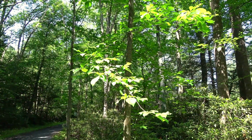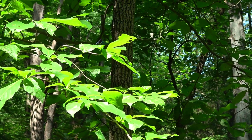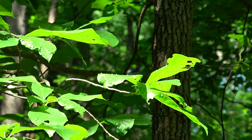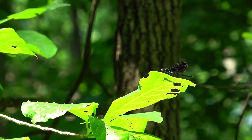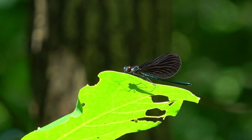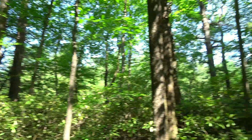So there is a damselfly on that tree up there. If you can see it, I'll try to zoom in with this camera as much as I can. Try to see if I can find where it is. I think it's up there. Yeah, he's right up there in the center. If you can see him. Oh, well, there he is. All right, I'll try to get a picture of him with the other camera then. All right, we'll let him go. Hopefully some of those close-ups turn out all right.